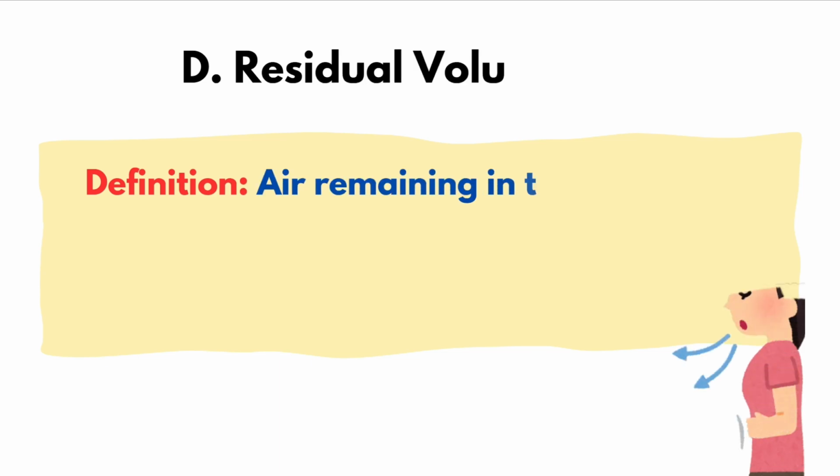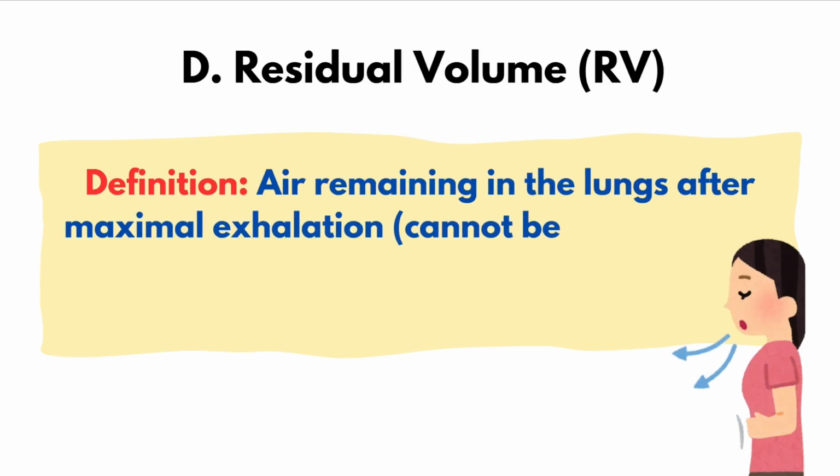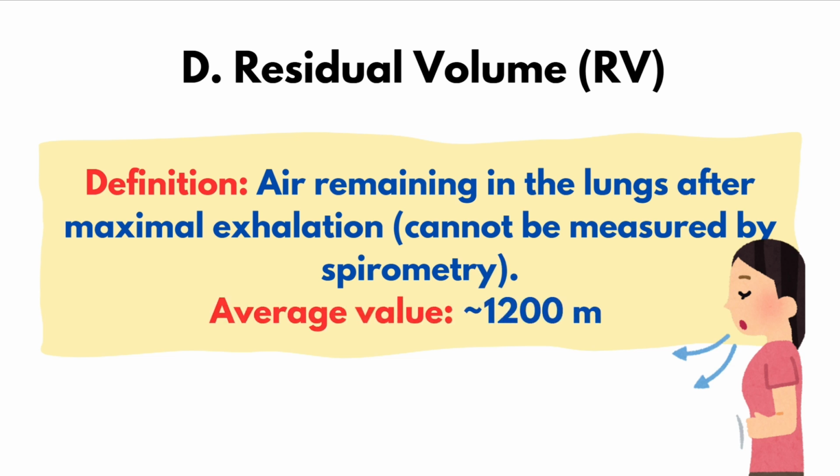Finally, there is residual volume, or RV. This is the amount of air that always stays in your lungs even after you have exhaled as much as you possibly can. So you cannot breathe this air out. It's like the air that's always in a balloon, even when it looks deflated. Because you cannot exhale it, residual volume cannot be measured directly using a common lung function test called spirometry. On average, the residual volume is about 1200 ml.